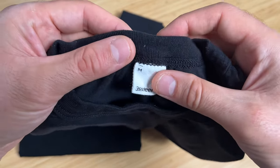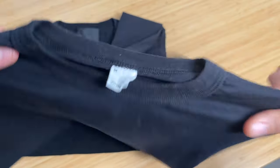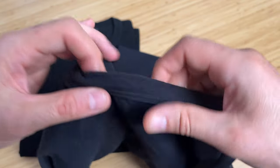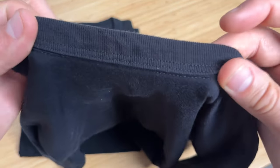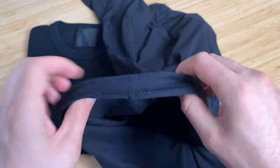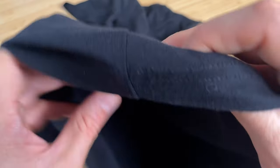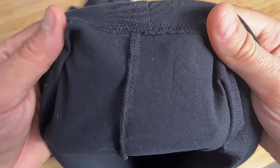They're great t-shirts. Now they come in at about $100. I think it's like $98 for two of them, whereas the Wonderlooper, you just get the single shirt, and that's around, I think it's £94, which is about $120. So there's a difference of about $20 there, but you also get an extra shirt with the 3sixteen. So you need to weigh up what you're wanting, right?